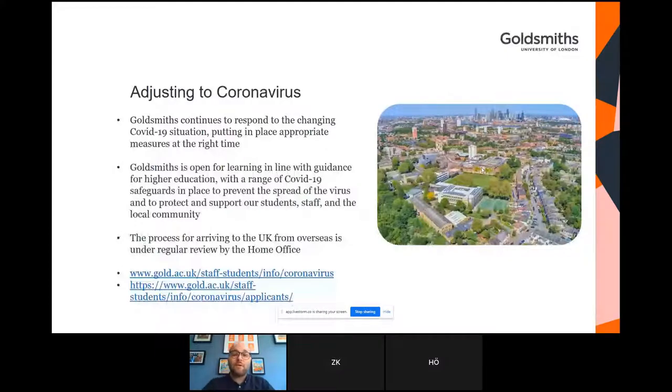So obviously coronavirus is an ongoing situation. Goldsmiths at all times, we have to respond to this sort of fluid, ever-changing situation. It changes day to day, but we keep up to date with what the UK government sets as the rules, and also what Public Health England, who are the body responsible for public health in England, we respond to what they do as well. We make sure that we're keeping our students safe and secure.